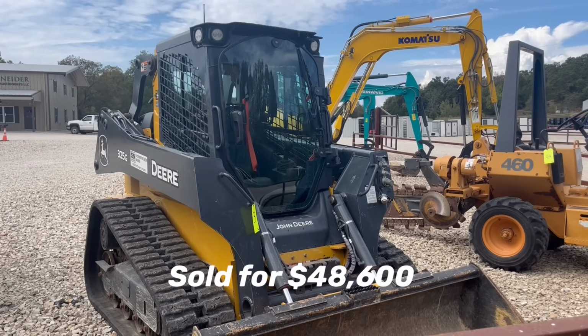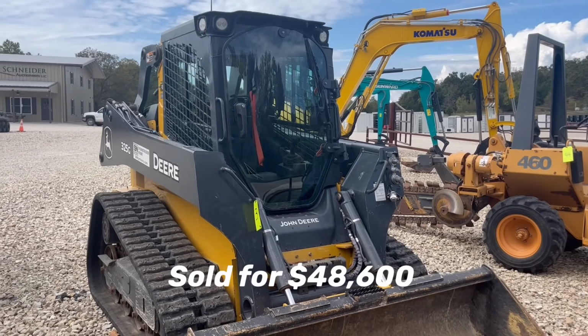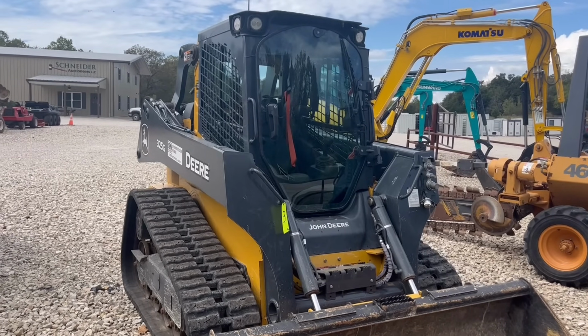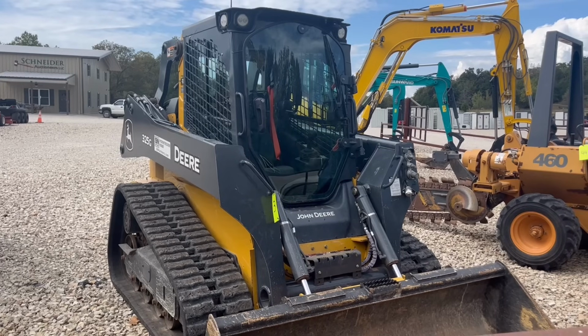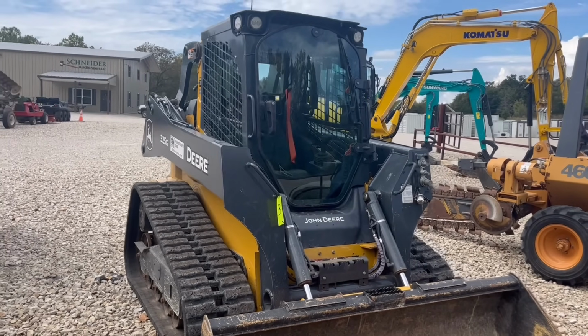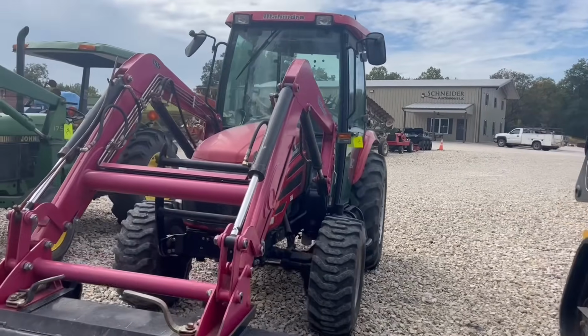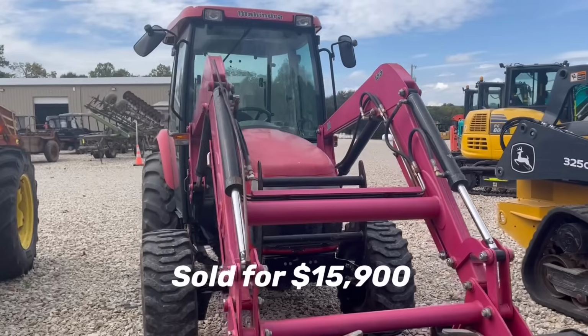On the hydraulics, it's got the pilot controls, full cab heat, air, radio, all the options on it. Really nice machine. He just got a brand new one. I think he went to the next size up. So really nice machine, still under full factory warranty. Somebody's gonna like that.